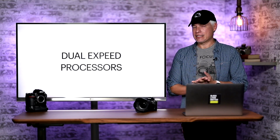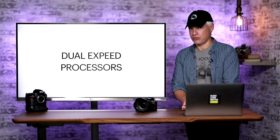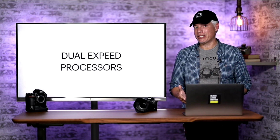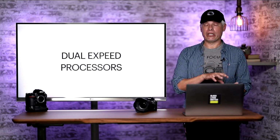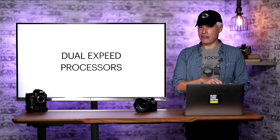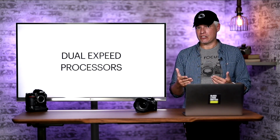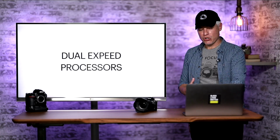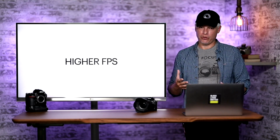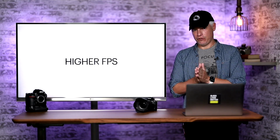Another big headline is that they now go from having a single EXPEED processor to 2 EXPEED processors. So they're not quite doubling the capacity because there's always some lost overhead, but they're greatly increasing the ability of it to do things like autofocus, to do any sort of processing. So the whole camera should feel faster. And where I really hope this shows up is in improved autofocus, because even after the firmware updates, that's been a weak spot for Nikon.